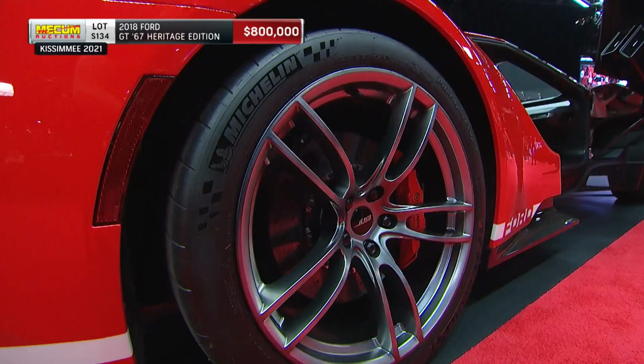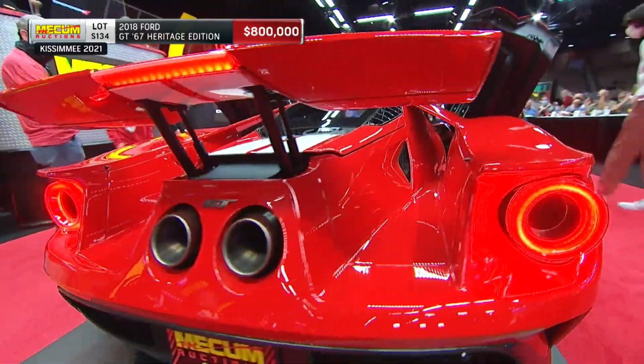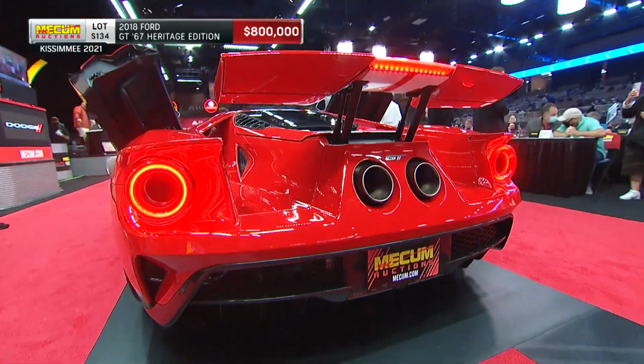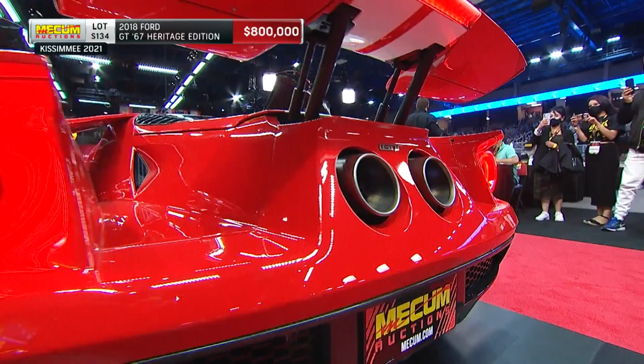Seven-speed, dual clutch, sequential transmission. You can let it shift automatically, or you can take manual control via those big paddle shifters.